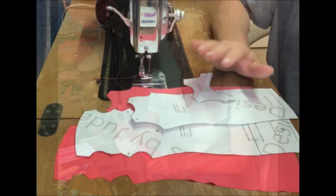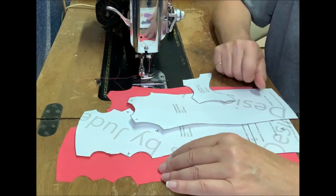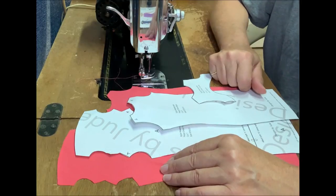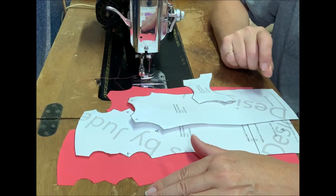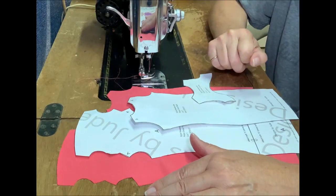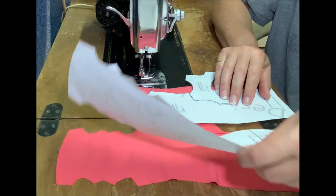Dress. Now the pattern itself is not hard to complete, and once you know the tricks to it, it's really, really easy and quite a pleasure to sew. But if you haven't sewn a cowl neck before, the pieces are very confusing and it's not intuitive. So let's just look at them real quickly and then we'll get started with our project.